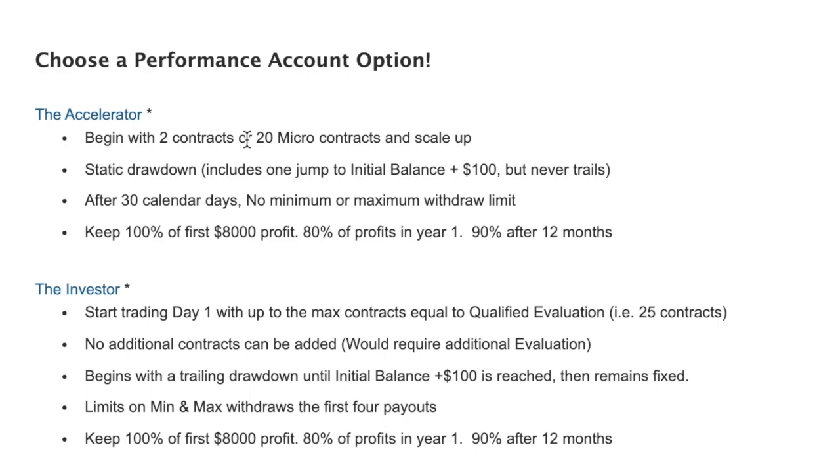Once you get to the 12 contracts, you have to stay there for 2 months, but after a 2-month period, you can ask to be bumped up even further. So even though you qualified with 12 contracts, you could ask to be moved up the ranks, and they will take a look at your account and see if they are willing to do so. So I think that's a pro, and that's only available with the accelerator, not the investor. That's one of the reasons I like this: you scale in, but you have the ability in the future to scale up even further and grow.